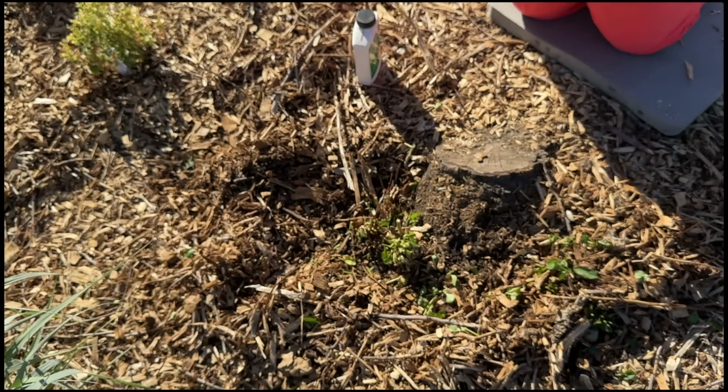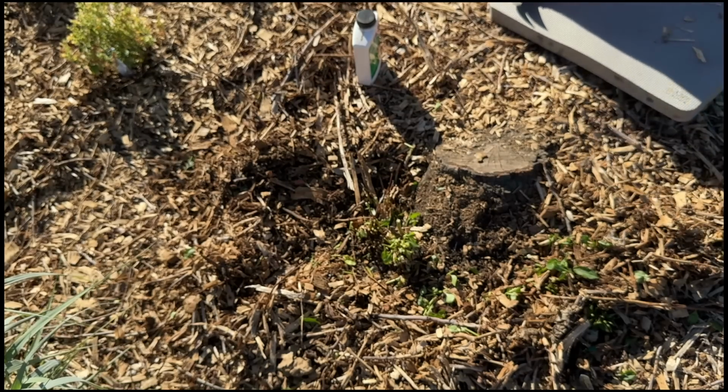Cockroach. Ugh. I don't know. It's gross.